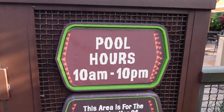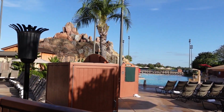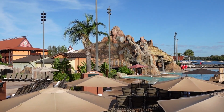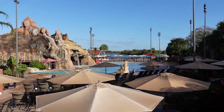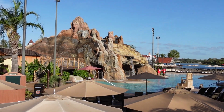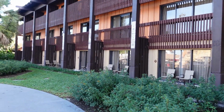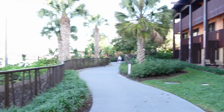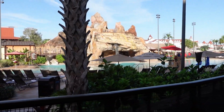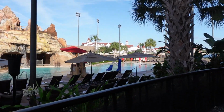Here is the main pool. The hours are 10 to 10. Like I said, it's closed because it's too early, but here's a look at it. Here's a better look for you guys. Inside that volcano is indeed a slide. If you get a water view room, you could be in one of these rooms over here, which would overlook the pool. Behind us to the back there, that white building with the terracotta roof, that is the Grand Floridian.